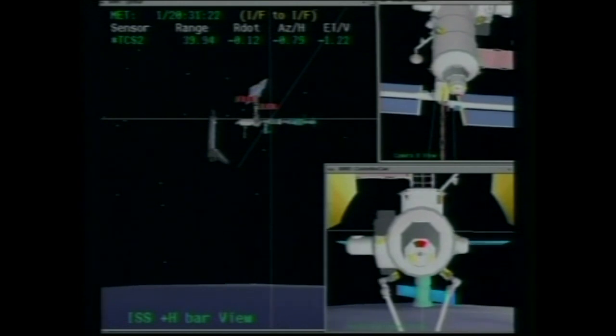We should be getting downlink television from the shuttle Discovery momentarily, and there it is, looking right down the eye of the docking port on the forward end of the Destiny Laboratory and the standoff cross target. No need to respond. We'll be coming on board for flight deck video. Commander Eileen Collins at the aft flight deck of Discovery, flying the final few feet just prior to docking.